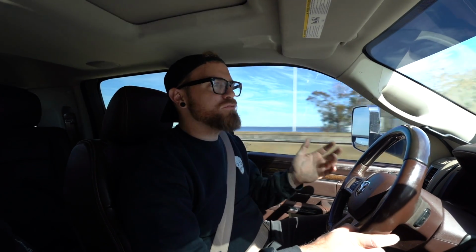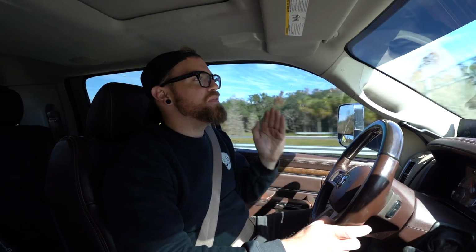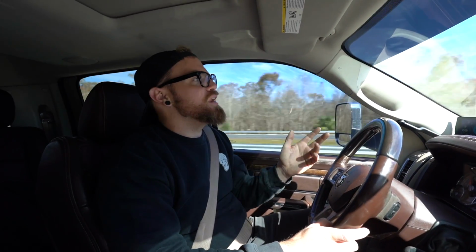I've been wanting to do this for a couple of years now, and I just couldn't find the right one. I made posts on Turbo Bullet and had a ton of options. So many good options, but nothing really stuck out to me as, this is the one. This is the car I'm going to put a ton of time and money into building, and I want to race. This is it.